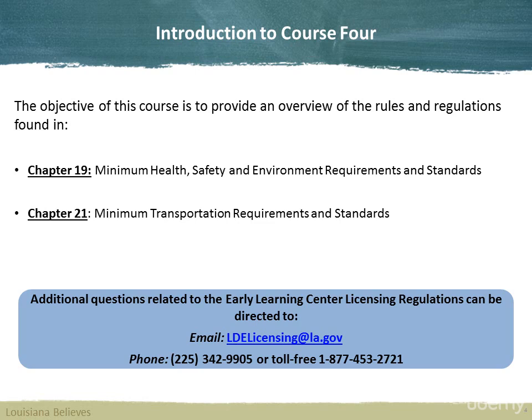Please note, this course is an overview of the licensing regulations found in Bulletin 137. It is not comprehensive, and there is much more information that you will need to know and understand. Participants taking this course are expected to review Bulletin 137, which can be found on the Louisiana Department of Education's website at www.louisianabelieves.com.